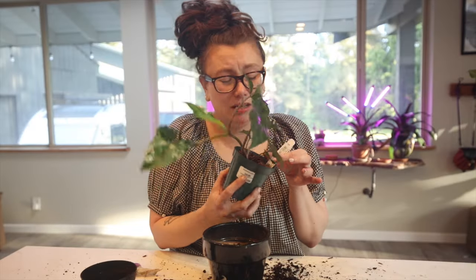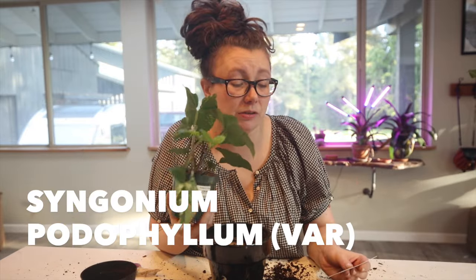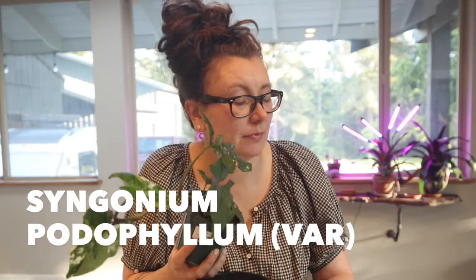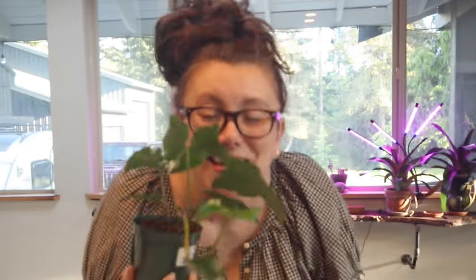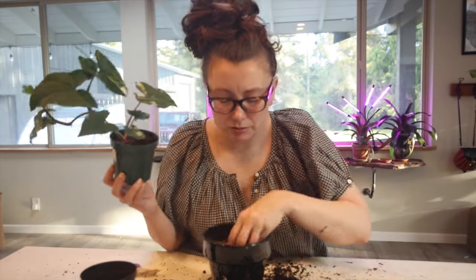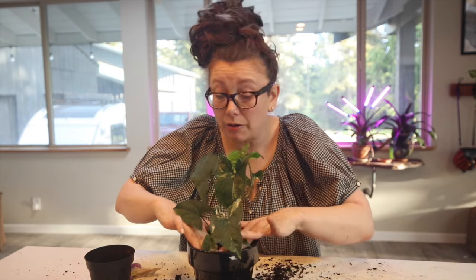Arrowhead plant, it says. Syngonium. There's an abbreviation here. I don't know what it means, but it's a syngonium. Syngonium albo variegata. What should we call you? Al. How about Al for short? Albert. We could call you Albert.